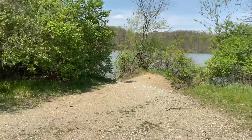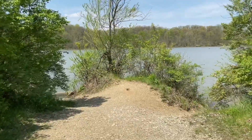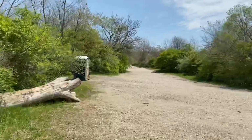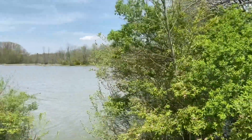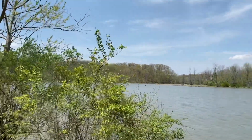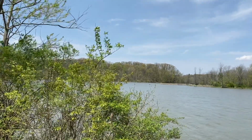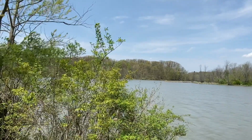All right, so we are coming up on one of my favorite spots. I love to come up to this point, and I'll turn around here just so that you can get a bit of a reference point for where I am. And this spot in the tree line that's way up there is where a lot of our bald eagles are seen. They love to sit up there a lot. So I like to come here and take a look at them.